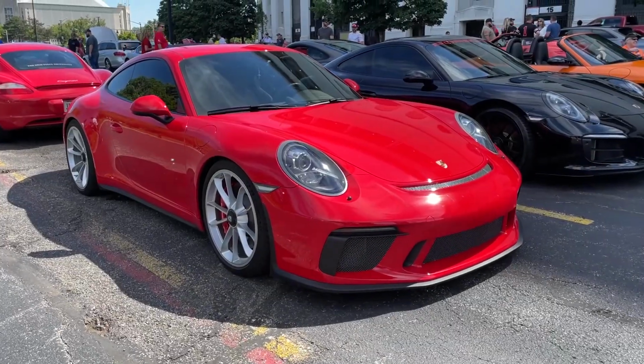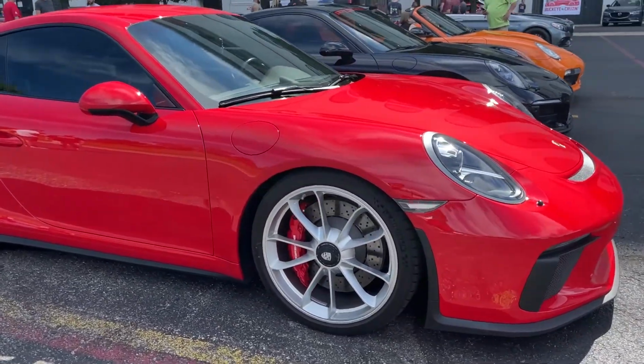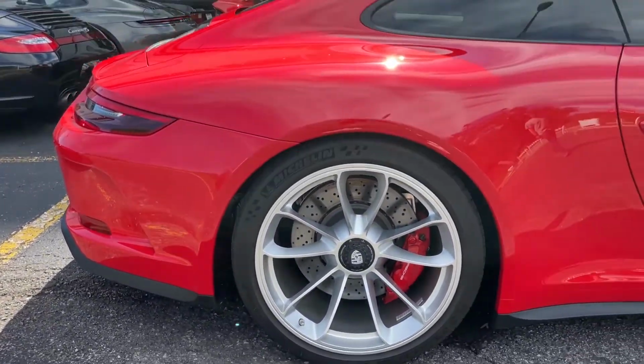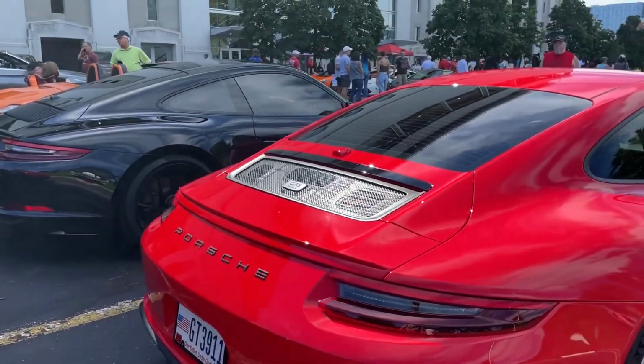We got a really nice red Porsche 911 GT3 Touring right here. The Touring, I believe, are the ones that do not come with the normal larger wing on the back. There's some really cool silver wheels. Goes really well with this red. Take a short walk around.